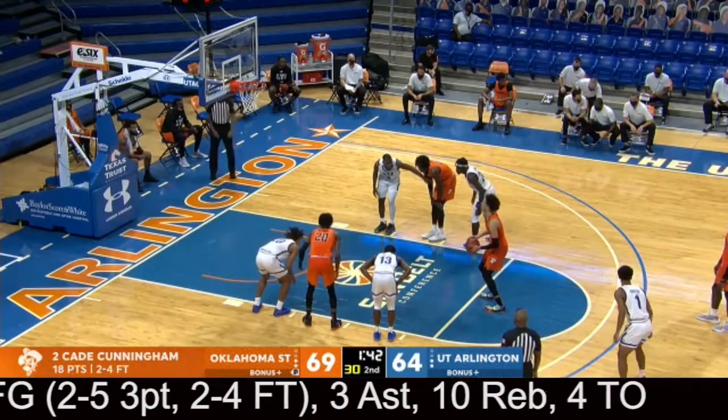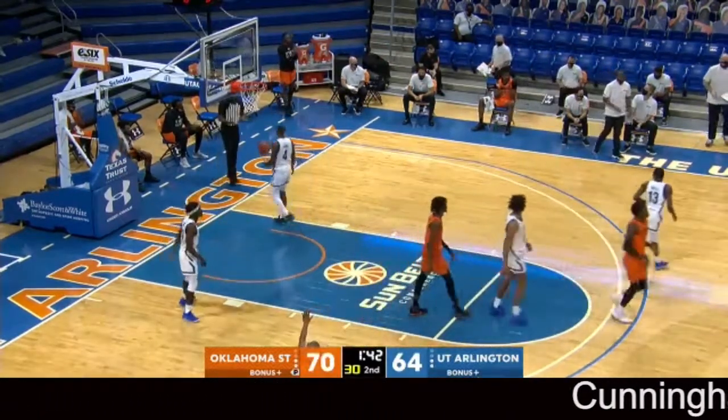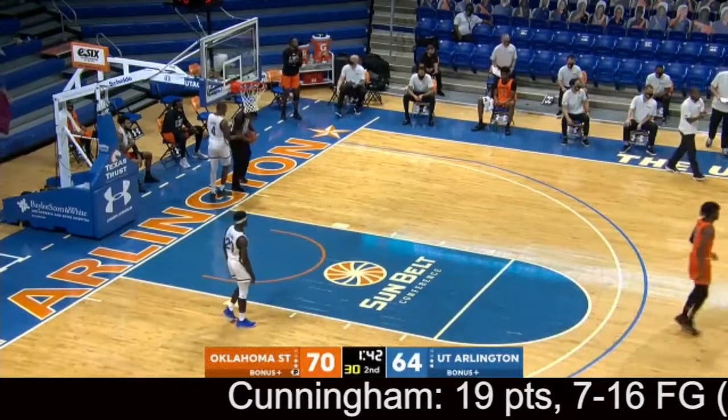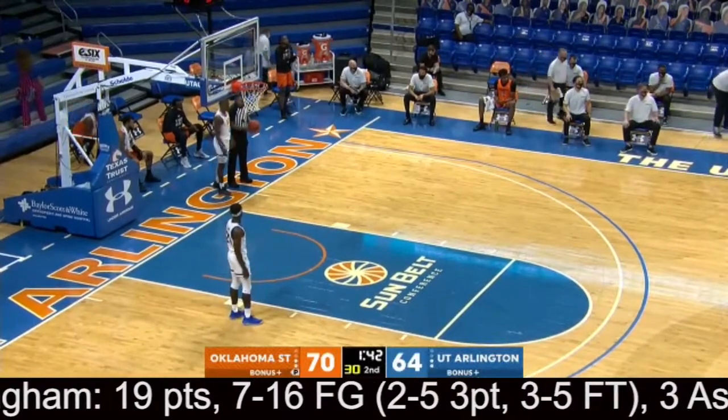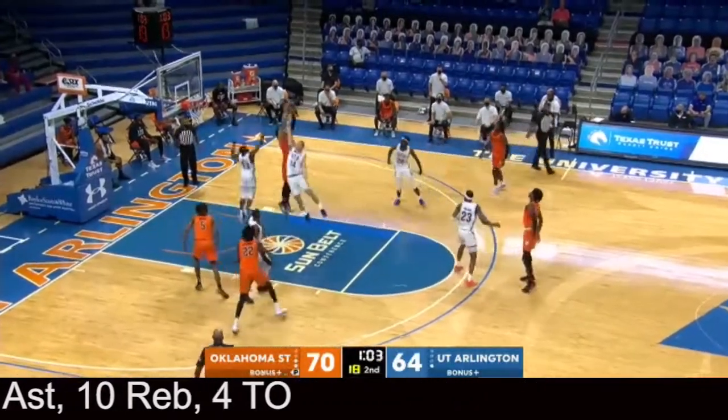Making question here. What do you think of Cade Cunningham at this point? About what I expected. When I watched practice a couple weeks ago, I asked Coach Boynton about him after practice, and he said, Coach, remember, he's still a freshman. Growing pains for the Cowboys because this is a young team, but you love their talent.